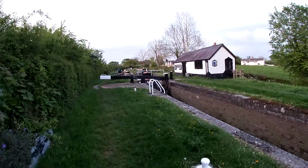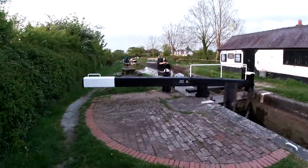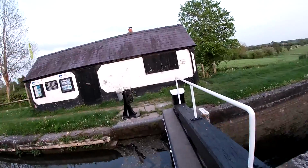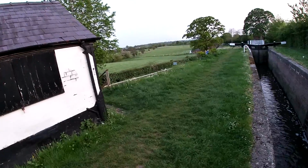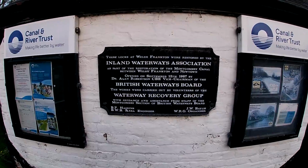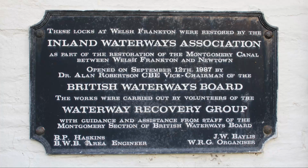But I think the locks are only open between 10 and 12 in the morning. And you have to pre-book by phone or online, but online, you've got no chance around here. There's no signal. You're lucky to get a phone signal. And there's a plaque there that tells you about the restoration of the Montgomery Canal. I've taken a still photo of that, so I'll put that up.